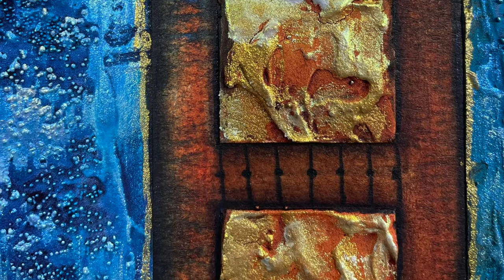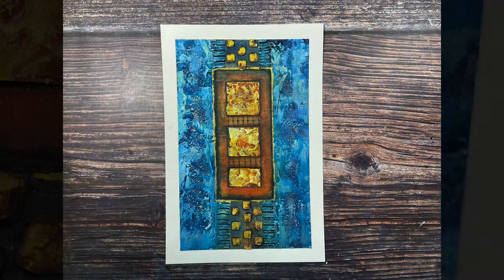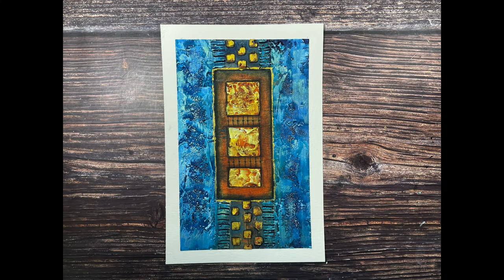It kind of reminds me of an old metallic panel, like an old metal panel, where maybe the paint is peeling off. And there's something about that that I find really interesting. So it was a fun painting to create, and I hope you enjoyed watching this process.